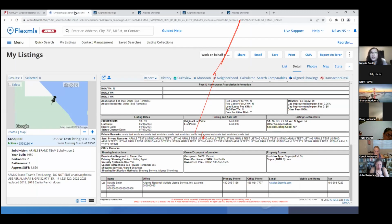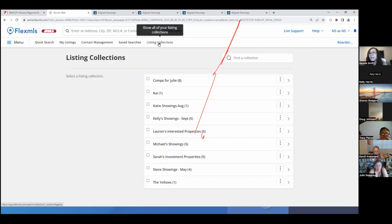So let's go ahead and jump it back to FlexMLS. I think this is where we're used to starting our day and working within the system for listings. So I have a client that maybe has 5 properties that they want to go see this weekend. Okay, sure, absolutely. So maybe I have a saved search already.